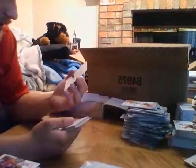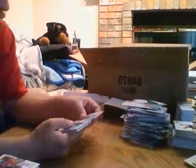We have, in this case, Nick Ritchie. So I got his Future Watch card now. Out of 999 for redemption. And we are going to see what I got here for redemption. Come on, McDavid.